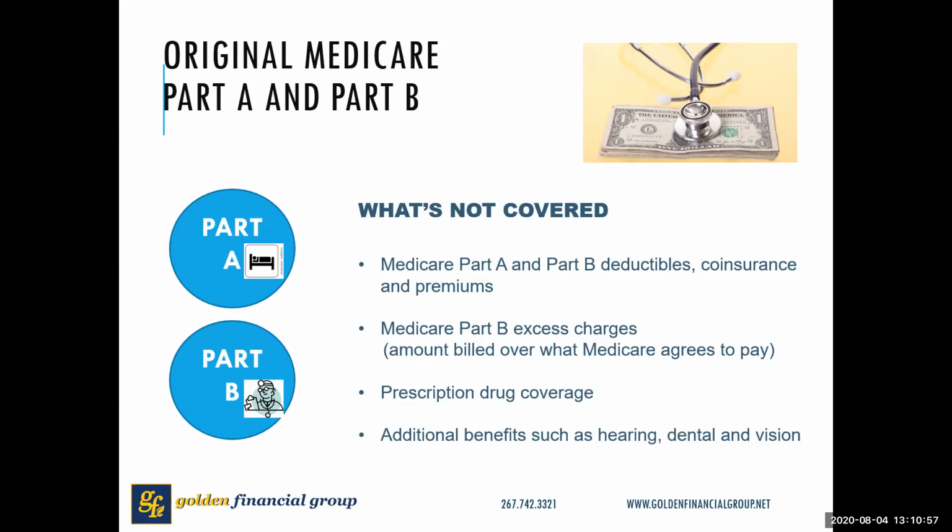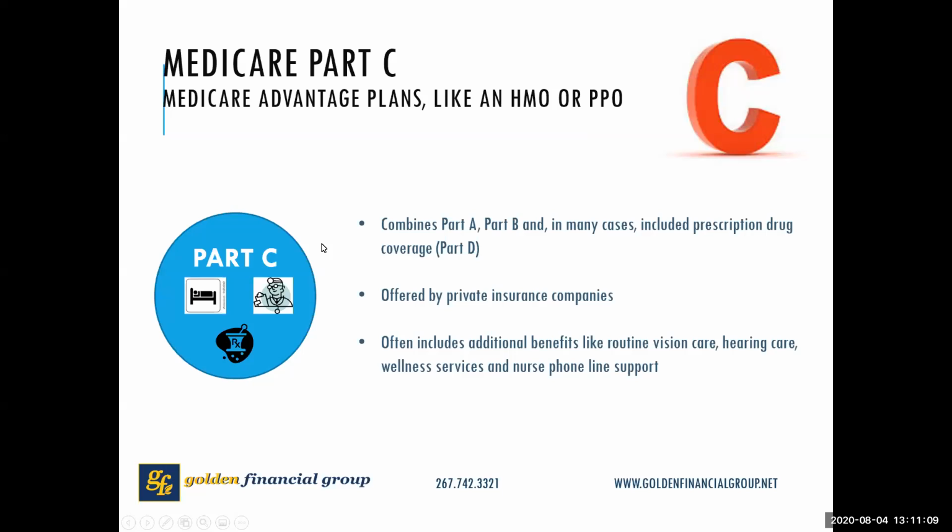Something else that's not covered usually with original Medicare A and B is your prescription drugs, and any additional things like hearing, dental, and vision are not covered. So those are some of the reasons why Part C was created or Medicare supplements were created, and that's to deal with the gaps in between.